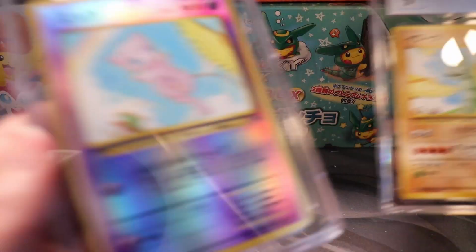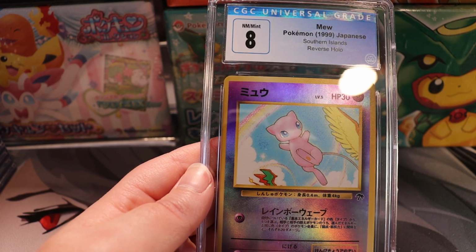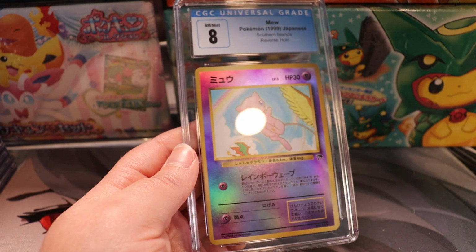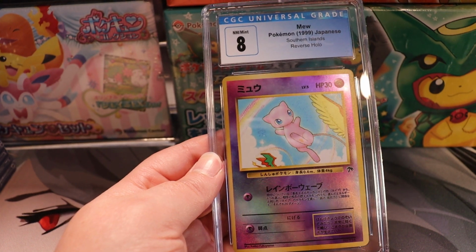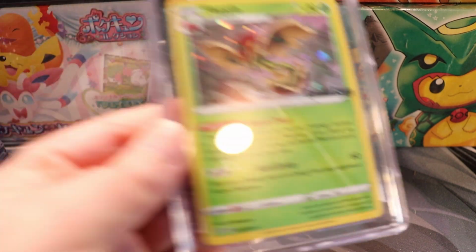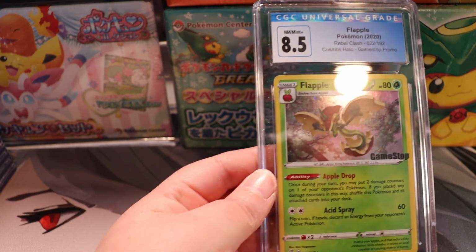Very cute. Here is the Reverse Holo Mew that I'm sure any Pokemon collector would recognize in a heartbeat. So Mew got an 8. I really, really love that. She's so pretty. Super cute. And there we go for that, I suppose.